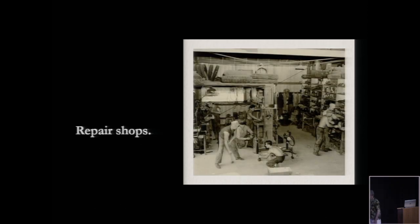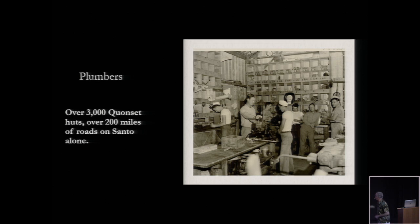They had repair shops. So all the vehicles, you had spare tires, you had spare parts, repairs were made. They had plumbers.